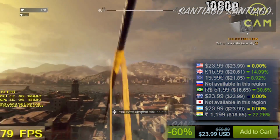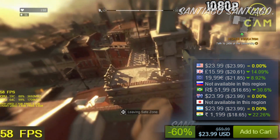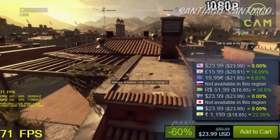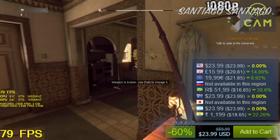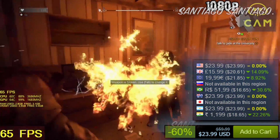Dying Light Enhanced Edition, 60% off, which knocks it down to $23.99 US. This was one of my favorite games the year it came out. When it just released, it had a lot of performance issues. Right now that's not the case. By just lowering the draw distance, you can get a great FPS boost and be pretty much at 60 frames per second. Even on a GTX 1050 Ti, it's not that difficult.